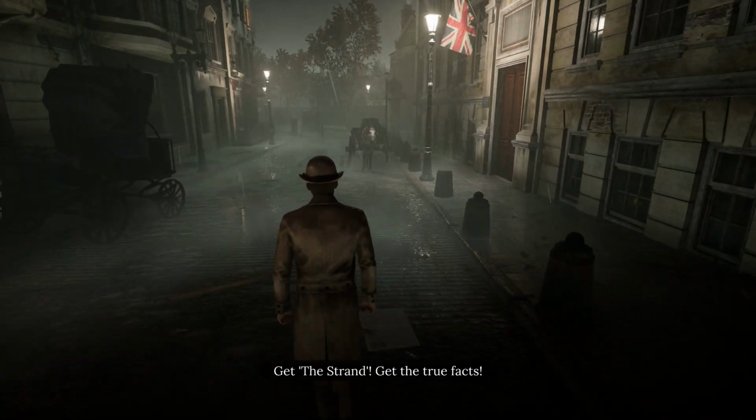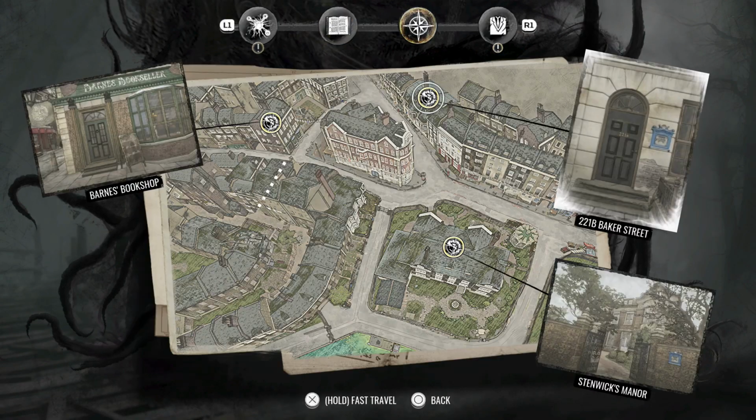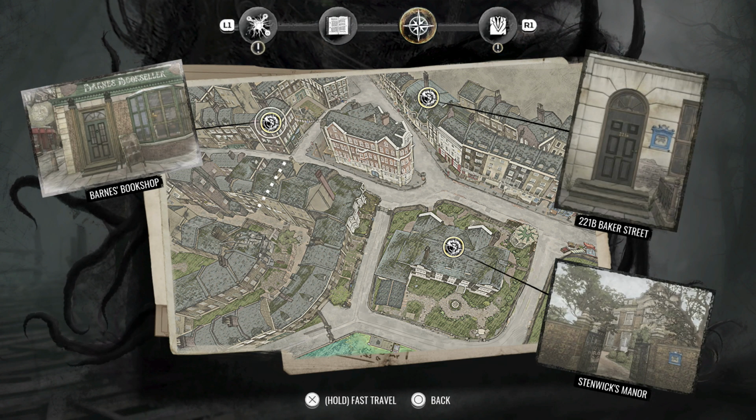Get the Strand. Get the true facts. Good old Lupin. Okay. So I assume, yeah, we gotta go to Barnes' workshop. Or Barnes' bookshop, excuse me.